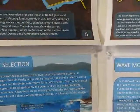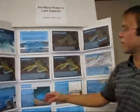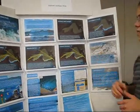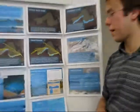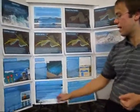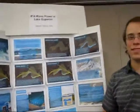And we did that in the Marquette area based upon different factors such as average wave height, accessibility, shipping lanes, water depth, power demand, and of course the ever-dreaded ice formation. And from that we figured out that each buoy could produce about 8 kilowatts of power. But because of the high cost of manufacturing the buoys and how long it would take, it's currently not really feasible at this time.